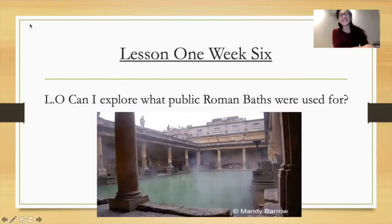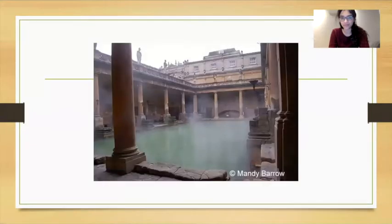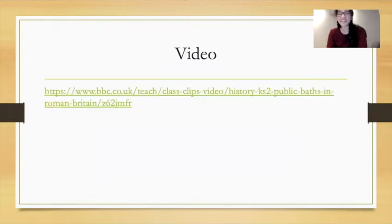Hello, Williams class. For your history lesson today, the learning objective is, can I explore what public Roman baths were used for? Here is a public Roman bath for you. It's nice and steamy. That means it's hot, warm, lovely to have a swim in.